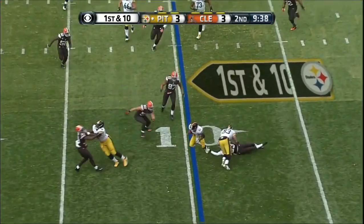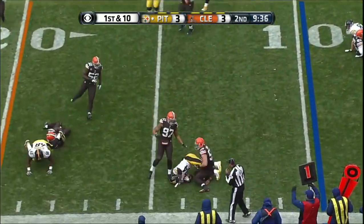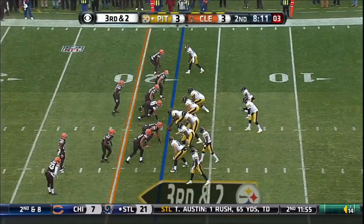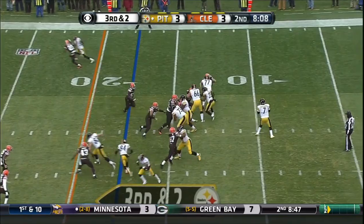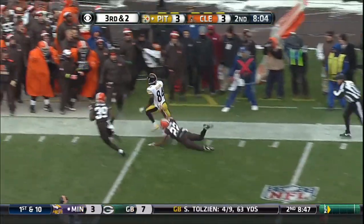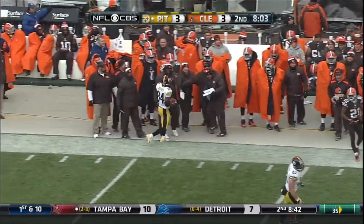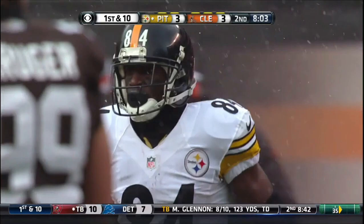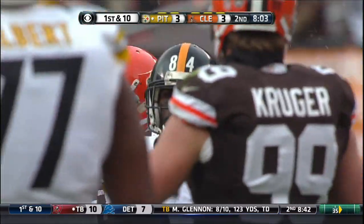Roethlisberger, Antonio Brown slips by one with the snow beginning to fall and finally brought down by Tank Carter on a gain of 4. Underneath, that's Antonio Brown. Chased by screen, pushed out of bounds by Gibson. It's a catch and run up to the 30-yard line. He picks up 12 on 3rd and 2 and a first down for the Pittsburgh Steelers.